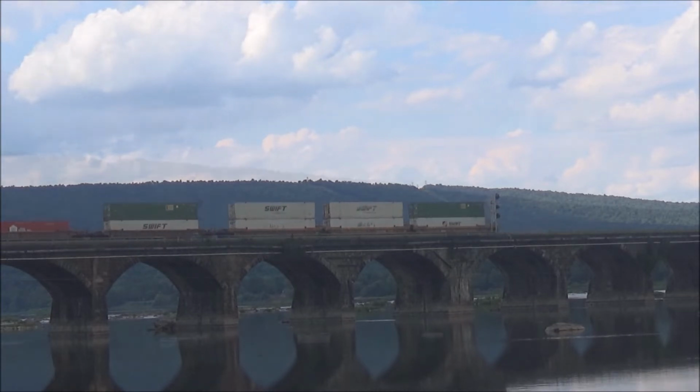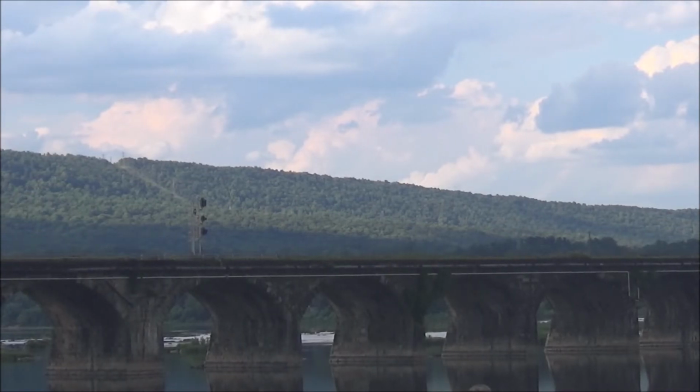25 minutes later, NS-22W hurries across the viaduct with intermodal for Rutherford, Pennsylvania, just a few miles east of here.